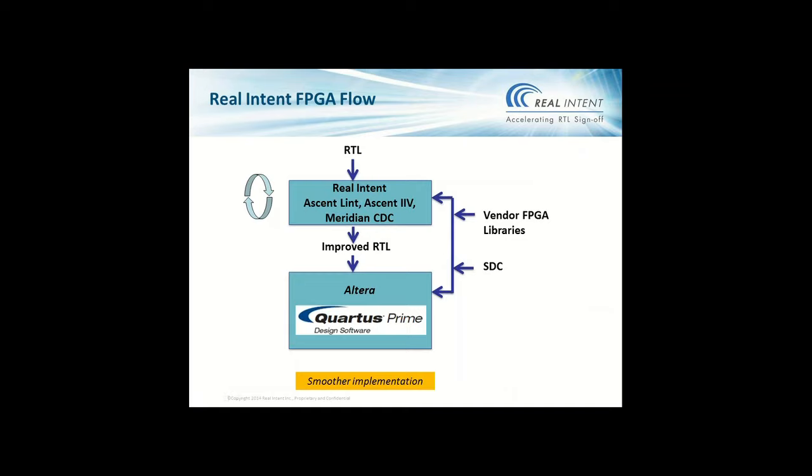So how does the Real Intent flow look like for Altera FPGAs? You start with your RTL. You use tools like Ascent Lint, Ascent IIV, Otterbox, and Meridian CDC to get an improved RTL, which is clean from the lint perspective, from functional integrity perspective, and also from clock domain crossing perspective. And with that, you are much better prepared to go through the Altera tool suite to do your FPGA implementation.